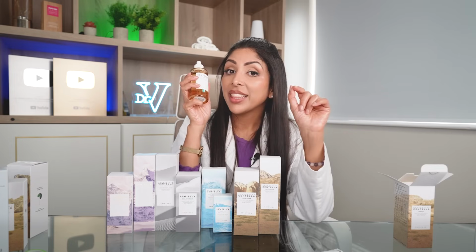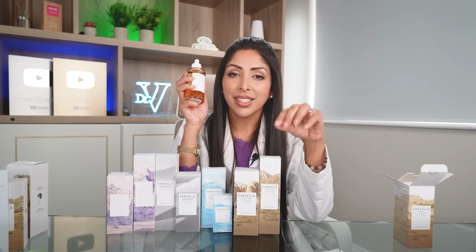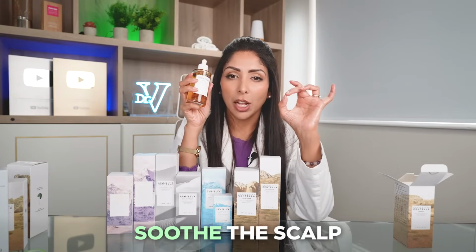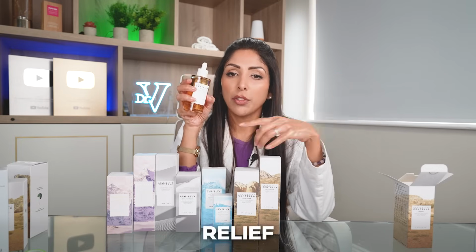I would even recommend this for something that they haven't thought about, and that is an irritated, inflamed scalp. If you have an inflamed scalp and you are constantly itching it and scratching it, this is something that's going to soothe the scalp, and it's light enough that it's not going to lead to any greasiness of the hair, but it's going to penetrate into the skin and just give you some relief. So if you have an itchy, inflamed scalp, this is going to work really nicely for you, and I would tell you to wear it every night.